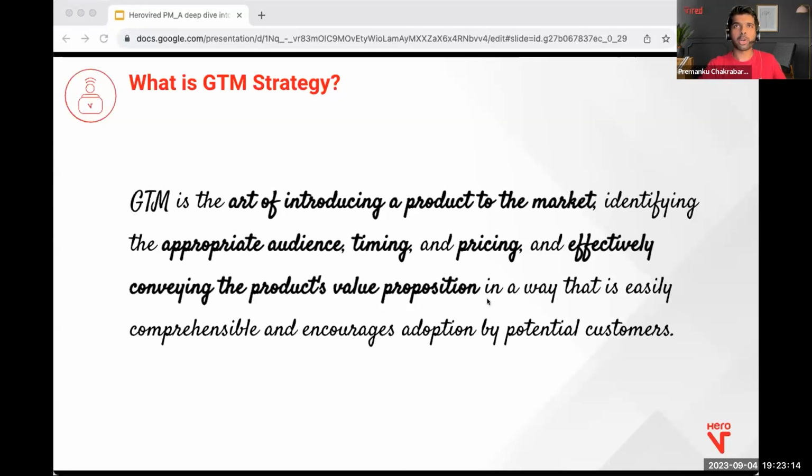Timing and pricing are important, right? What kind of market are you introducing your product to? For example, Netflix. Netflix was super popular in the US, but when Netflix was introduced in India, it did not do very well. The reason was a couple of things from the product standpoint, but a main reason was also pricing. So pricing is also important when you're introducing a product in the market, and that is also part of GTM.